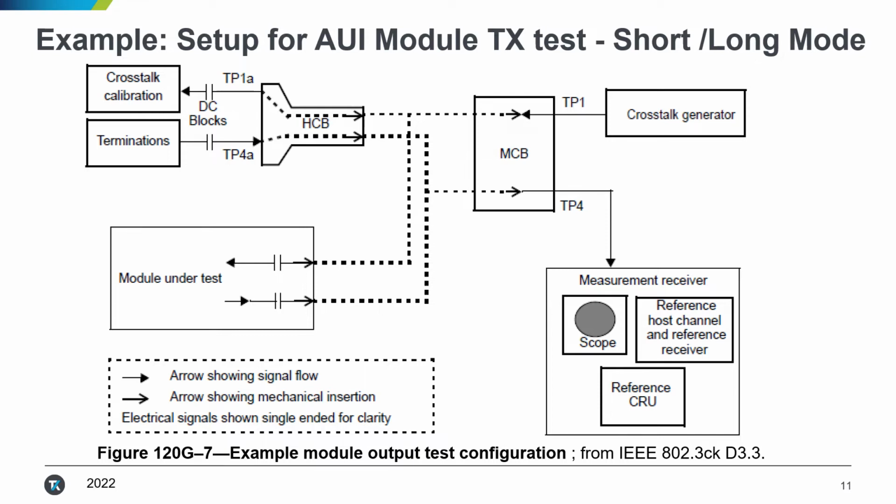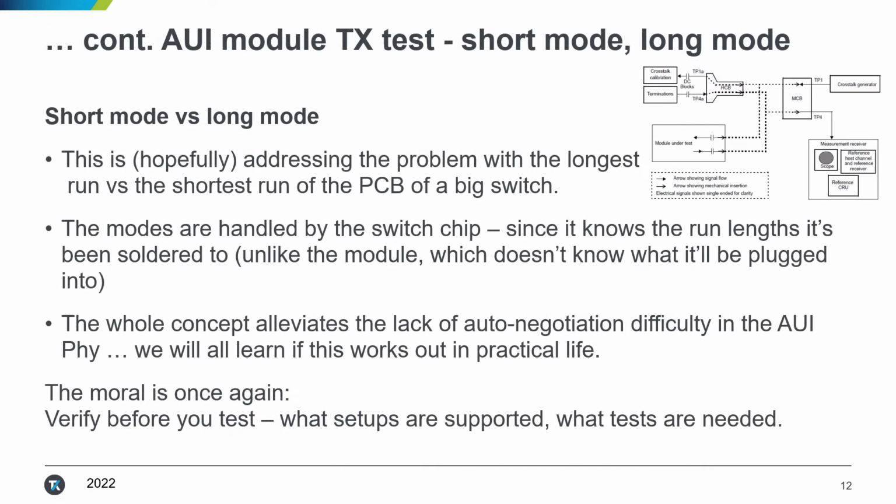Well, AUI is not just an AUI anymore. There is a short mode AUI and there is a long mode AUI. Let's look a little bit at the short mode versus long mode of the AUI transmitter test and the AUI interface in general. The long mode versus short mode behavior of the AUI addresses the problem of the longest run of the circuit board versus the shortest run of the PCB in a system where there is a large chip in the middle of the system.